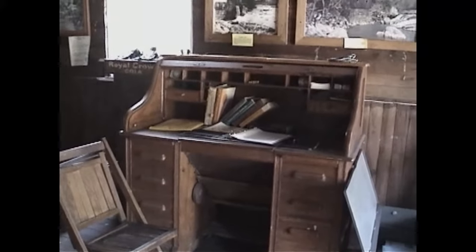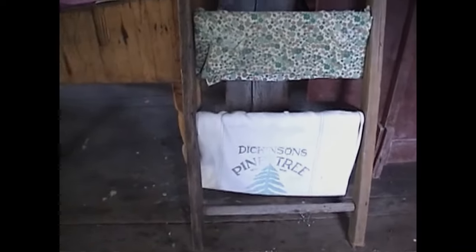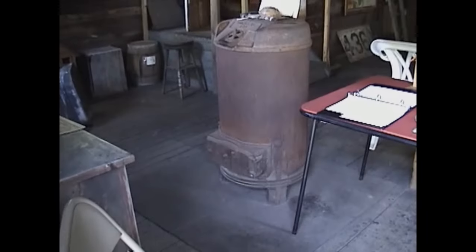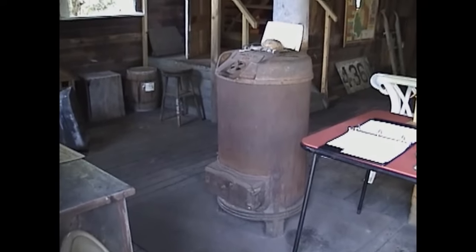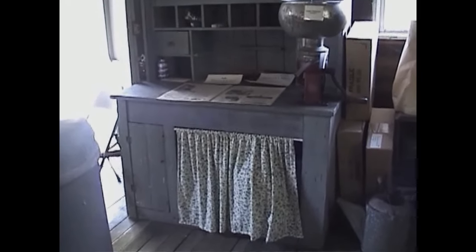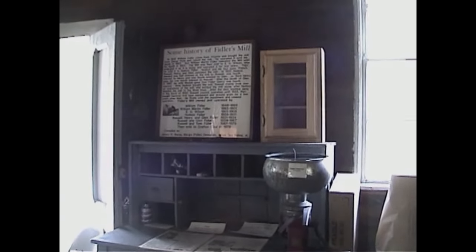This was the original miller's desk that was built back in the 1840s. The cloth on the quilt rack is made from flour sacks. This desk was used when the original miller's desk was moved to the Fidler's home. On the desk is a 1940s vintage cream separator.